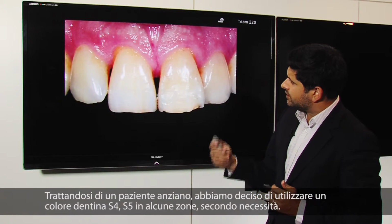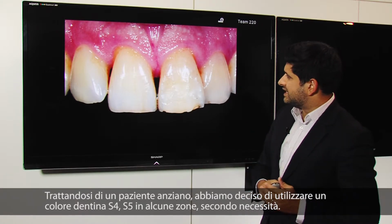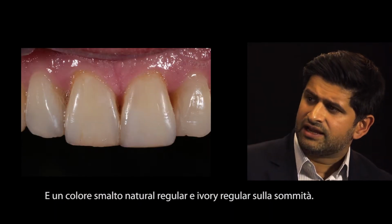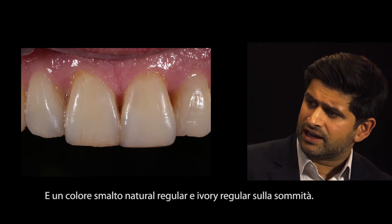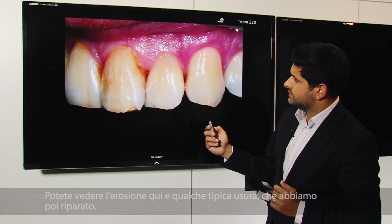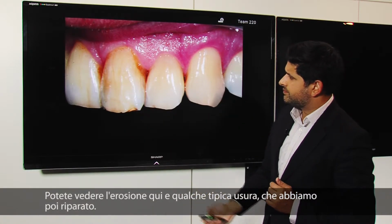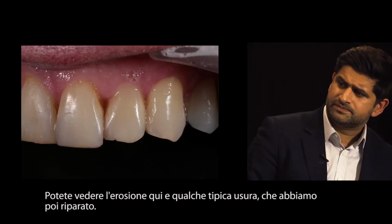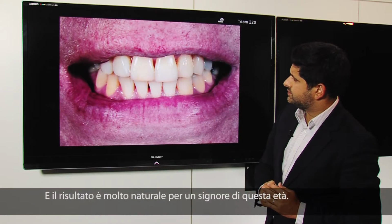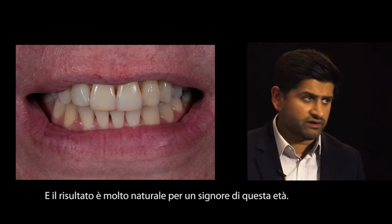Here again, an older patient, so we've decided to go for an S4, S5 dentine shade in some areas where it's needed, and then a natural regular and ivory regular enamel shade over the top. See the erosion here and some toothbrush wear, and we repaired that. This again showing that. And a very natural looking result for someone of this gentleman's age.